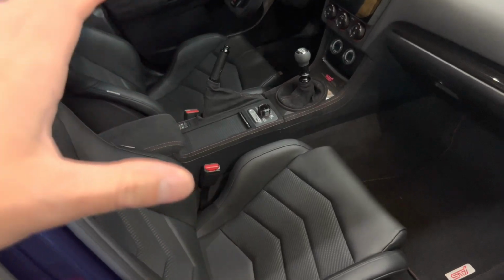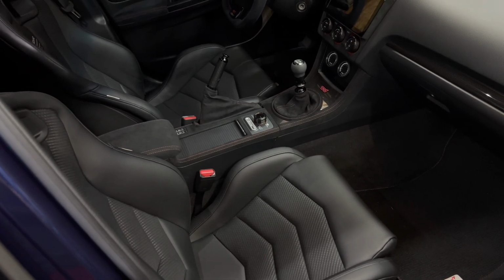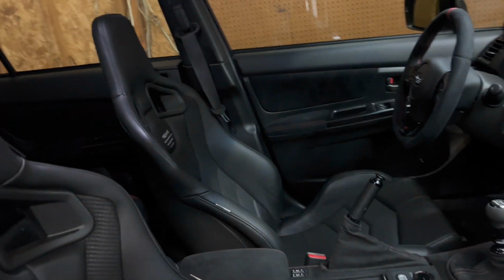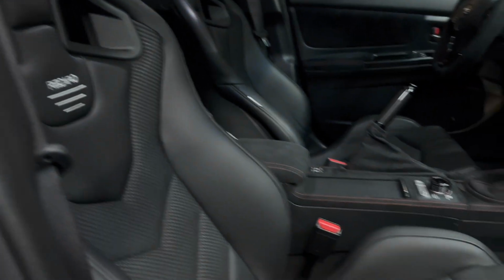And these seats completely lower your entire body. I want to say a good 5 inches or so at least. So now my feet are more directly at the pedals as opposed to being on top of the pedals. And honestly, this was going to be the modification that I chose if I had to choose just one. These seats are absolutely incredible.